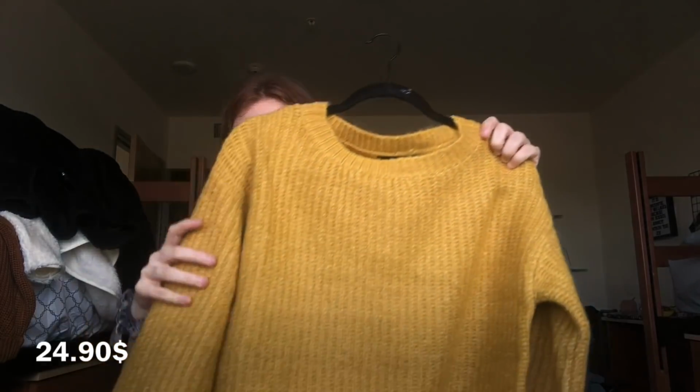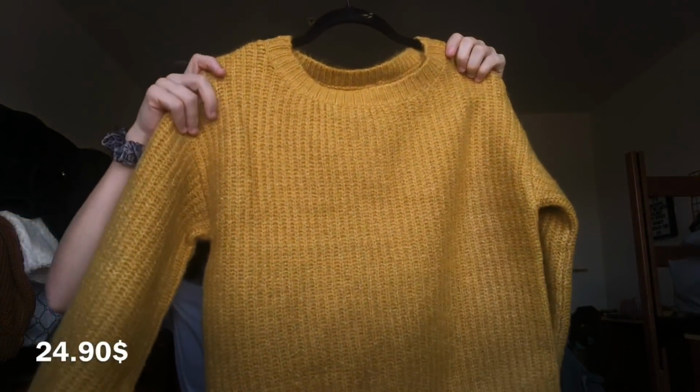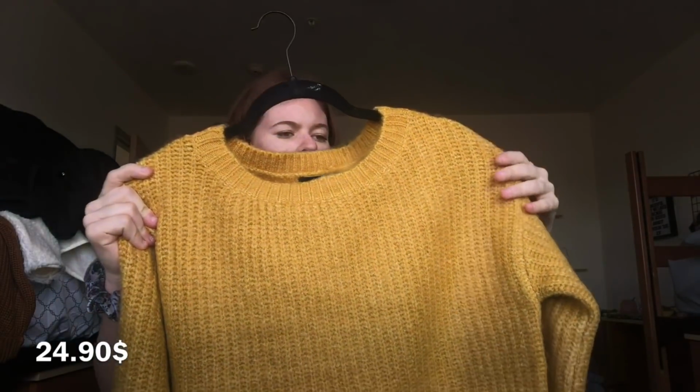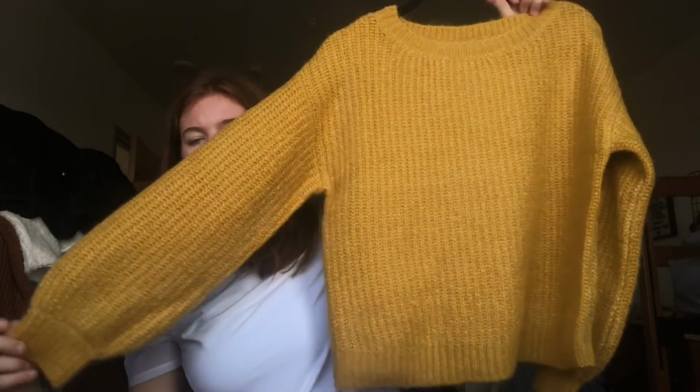Next thing I got is this yellow sweater, which kind of the arms flare out a little bit, and this is super cute and super warm material. This is super cute fall color, so it looks like this.